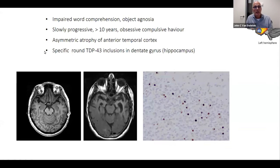And what's interesting in this disease is that it is always asymmetric atrophy of the anterior temporal cortex. And you can, in fact, predict nearly 100% what the pathology would be. And these are round TDP inclusions in the dentate gyrus, as you can see them here. And I come back to this disease later, because recently we have found somatic mutations in this disease, because semantic dementia is always non-familial. There is no familial occurrence of this disease.